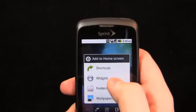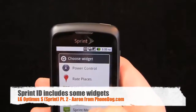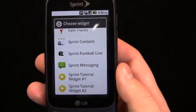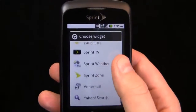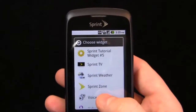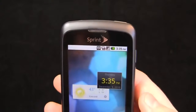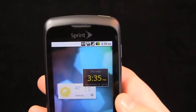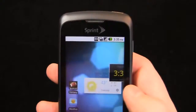Now let's go into the widgets while I'm thinking about it, and have a look at some of the Sprint widgets that are a little bit different due to Sprint ID. You have Sprint Contacts, Sprint Football Live, Sprint Messaging, and tutorial widgets as well, along with Sprint TV, weather, and Sprint Zone. All of those are Sprint ID based widgets. So let's go into, for example, Sprint Weather. It's the weather widget that you remember from the Kyocera Zayo, the Samsung Transform, or those two Sprint ID enabled handsets. So similar there.